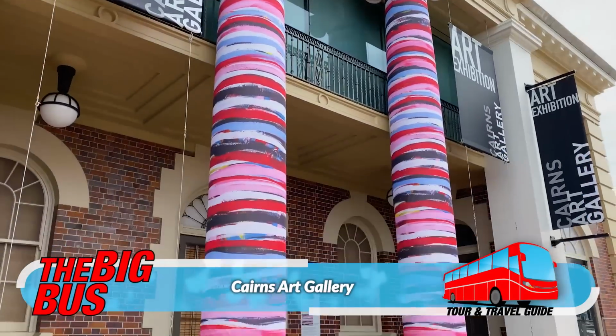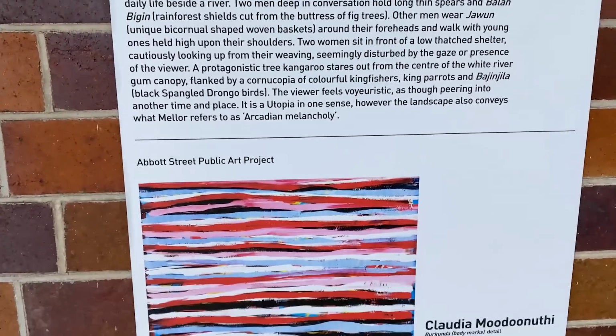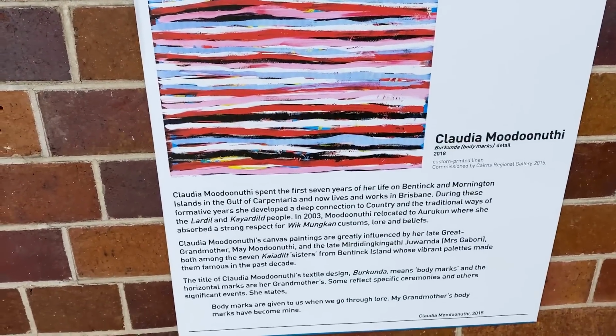Wrap up your walking tour with a visit to the gorgeous Cairns Art Gallery, which hosts local and touring exhibitions. It's open Monday to Saturday.